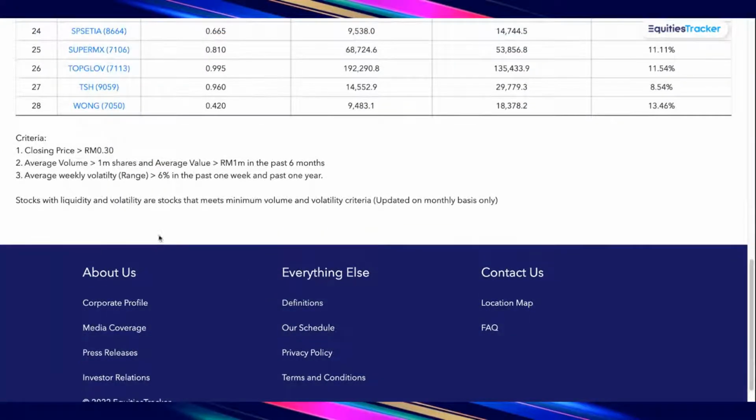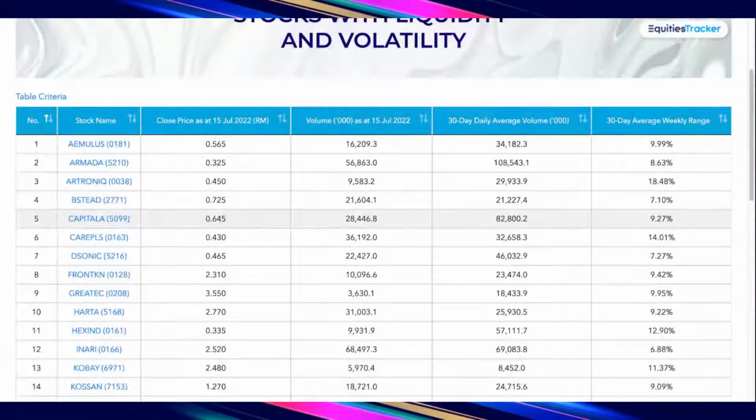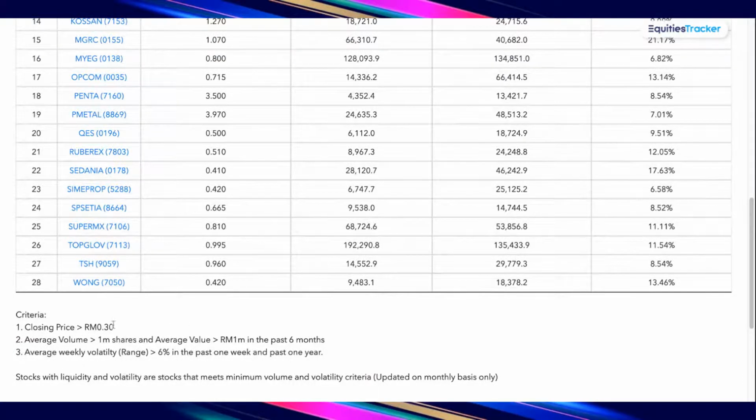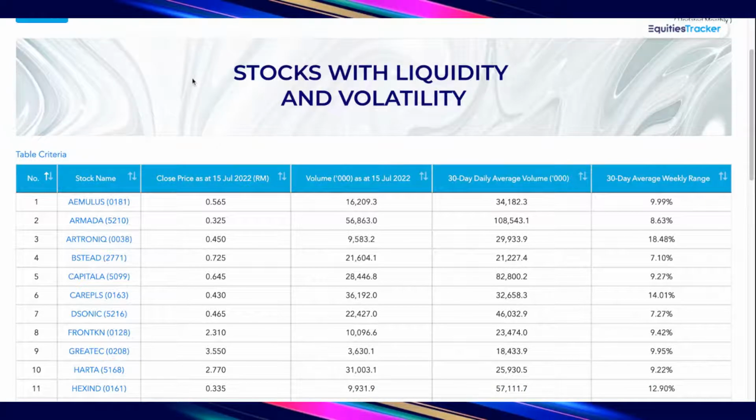We also applied a filter where the stocks have to be above 30 cents, because we do not want to look at stocks below 30 cents. When we calculate volatility in terms of percentage, those stocks are of course much more volatile, because every single price increase on a penny stock below 30 cents can be huge in terms of percentage, right? On the Malaysian side, we also look at stocks that move at least 6% a week. So we have a volatility of 6% a week with volume. These are ideal for trading, so we call them tradable stocks, but basically it's stocks with liquidity and volatility.